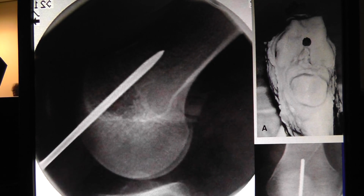But the other reason to do retrogrades is if you have ipsilateral tibia and femurs, you do them at the same time. And it's also a supine position, so it's easy.